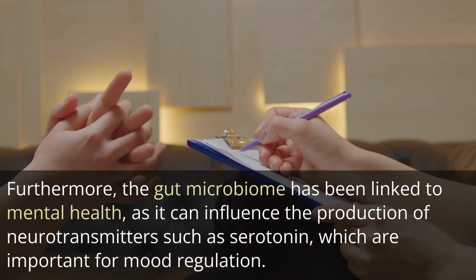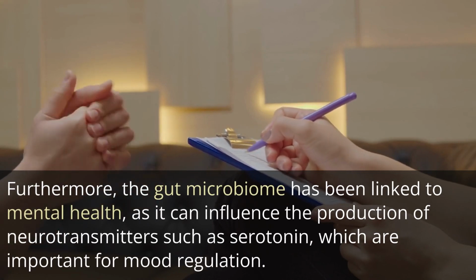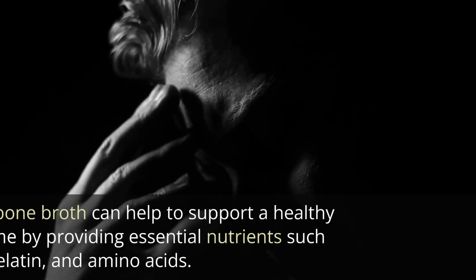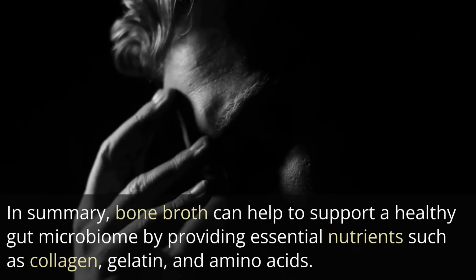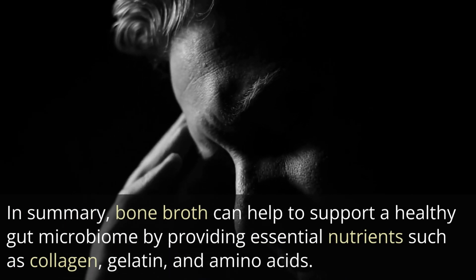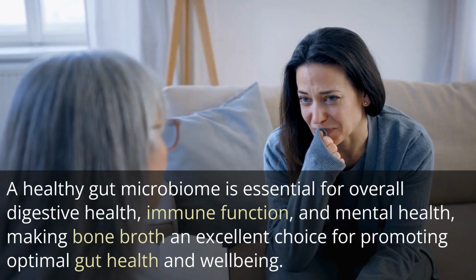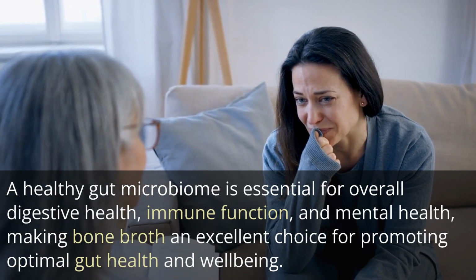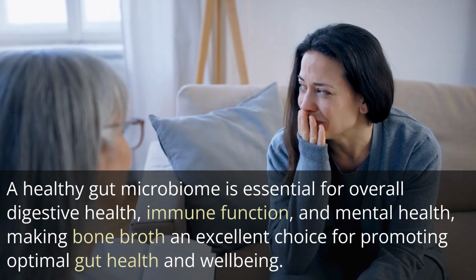Furthermore, the gut microbiome has been linked to mental health, as it can influence the production of neurotransmitters such as serotonin, which are important for mood regulation. In summary, bone broth can help to support a healthy gut microbiome by providing essential nutrients such as collagen, gelatin, and amino acids. A healthy gut microbiome is essential for overall digestive health, immune function, and mental health, making bone broth an excellent choice for promoting optimal gut health and well-being.